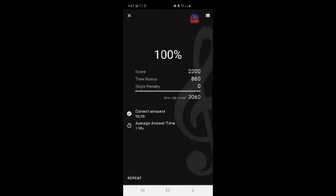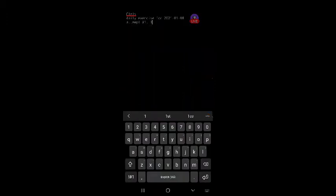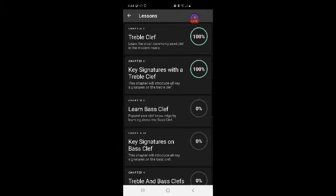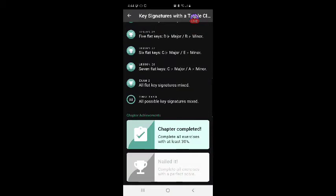New high score, 30-60. Let's go over there and say 100%. And I think we're doing final exam 1 in chapter 2 right now. We have a chapter achievement of chapter 1 complete: complete all exercises with at least 30%. I got 98% on my final exam for chapter 1, or chapter 2.